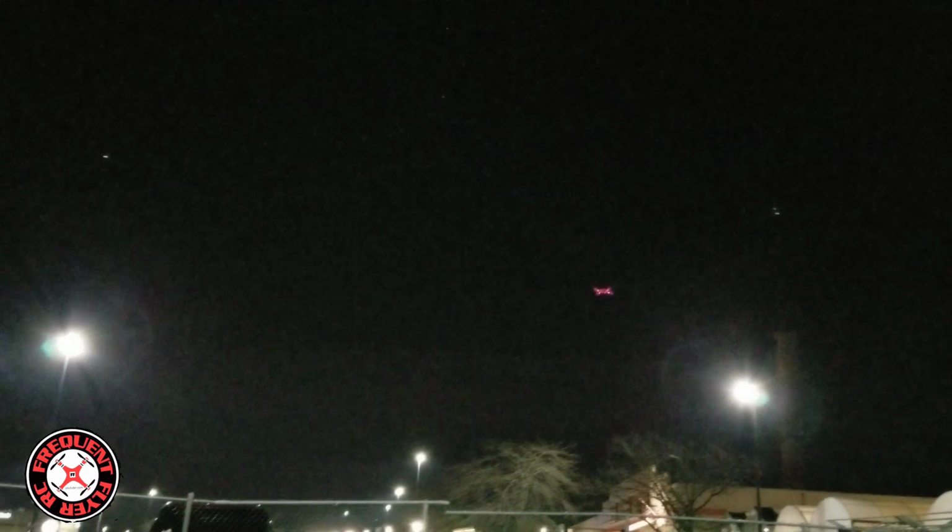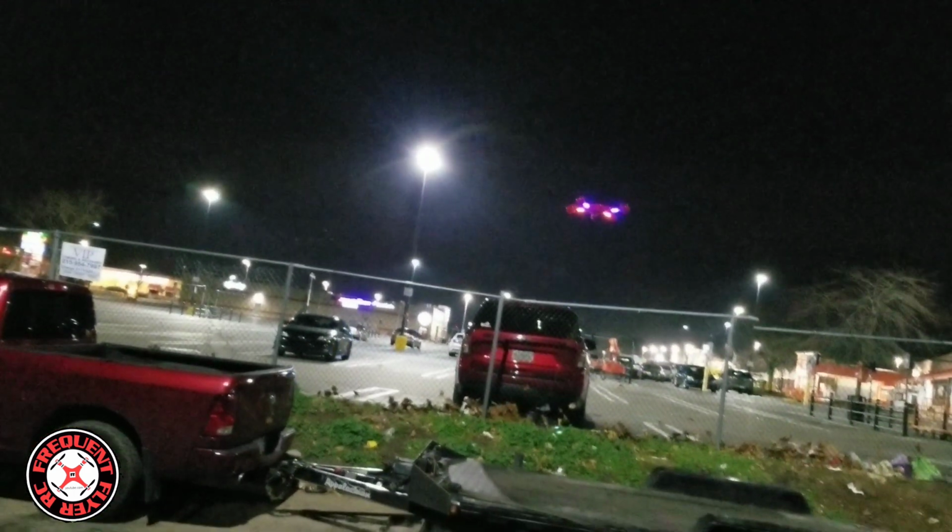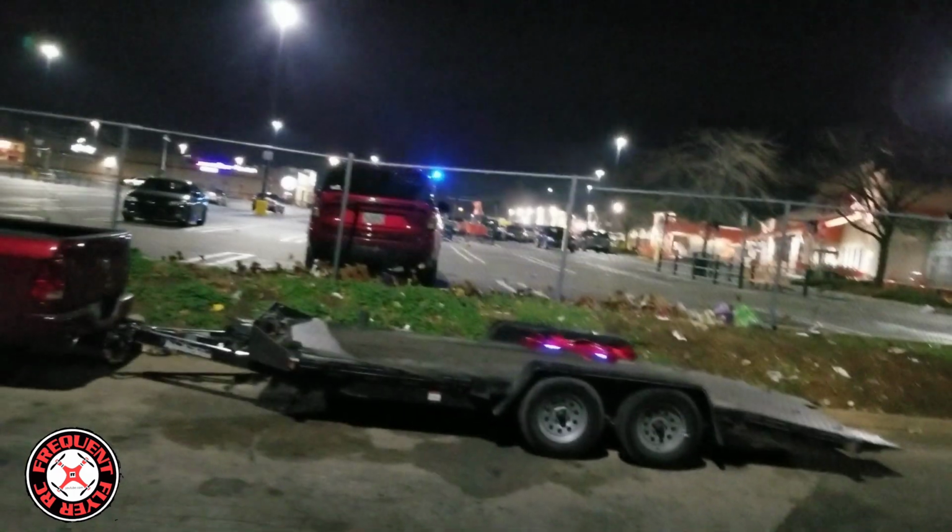So the white one seems like it's a little more visible at night than this red one. The lights are nice and bright, but the top of it is a little dark in comparison to the white version. Oh! Hard turn there. Check it out. Let's bring it in close. Get a good look at it. Check it out.